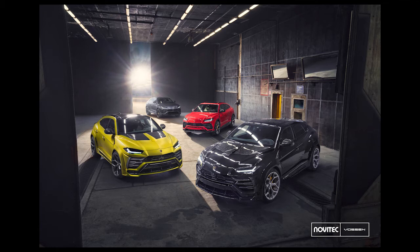So did he include closer-up shots of these wheels too, or was this just a shot showing, you know, these are Vossen wheels with the Novatech kit and everything? Is this mainly just to show off the car, or was this a piece of a whole set that also showed off more details on the wheels? Yes, this was a piece of a whole set.